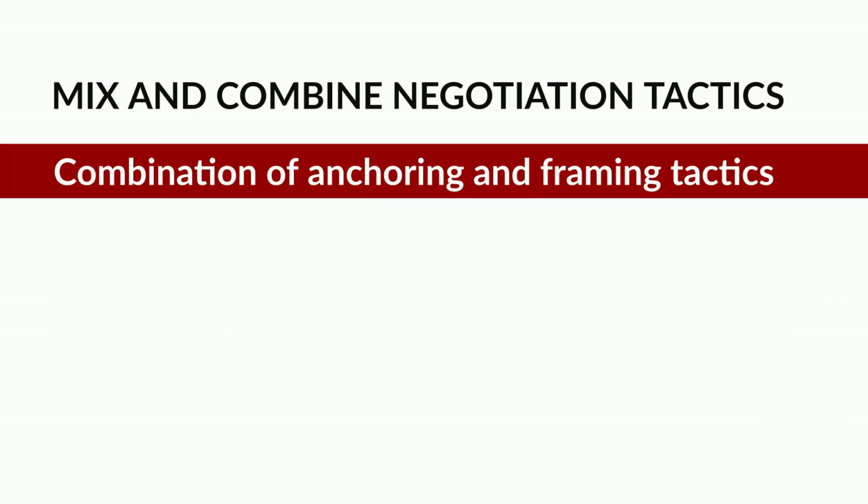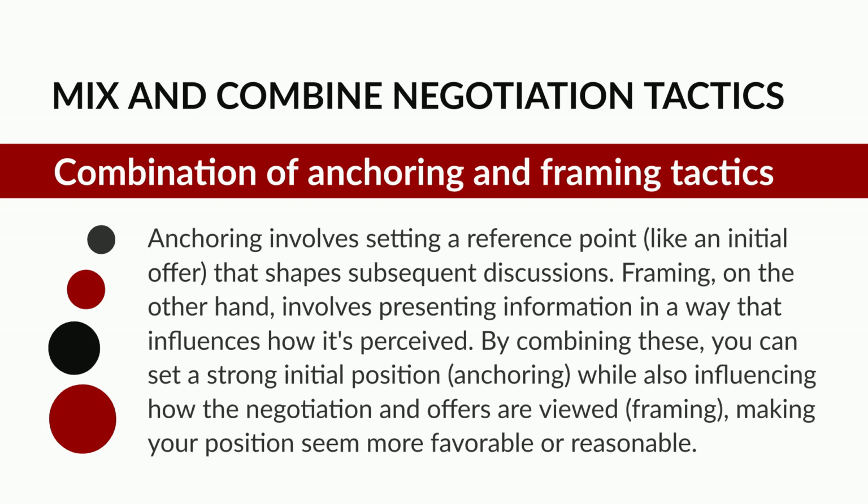Combination of anchoring and framing tactics. Anchoring involves setting a reference point, like an initial offer, that shapes subsequent discussions. Framing, on the other hand, involves presenting information in a way that influences how it's perceived. By combining these, you can set a strong initial position, anchoring, while also influencing how the negotiation and offers are viewed, framing, making your position seem more favorable or reasonable.